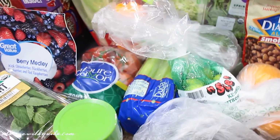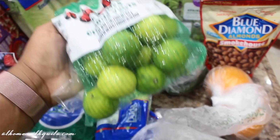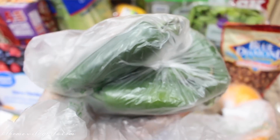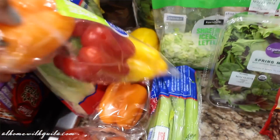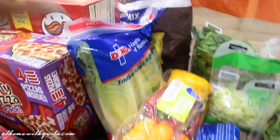And I'm going to use that for breakfast. I have a breakfast recipe that looked pretty good on Pinterest, so that's what I'm going to use it for. We've got limes. And then we also have those fresh jalapenos I told you that I got. And here's some celery. And then we've got two things of these peppers, because I'm making keto stuffed peppers for dinner this week. And then we've got some romaine lettuce there.